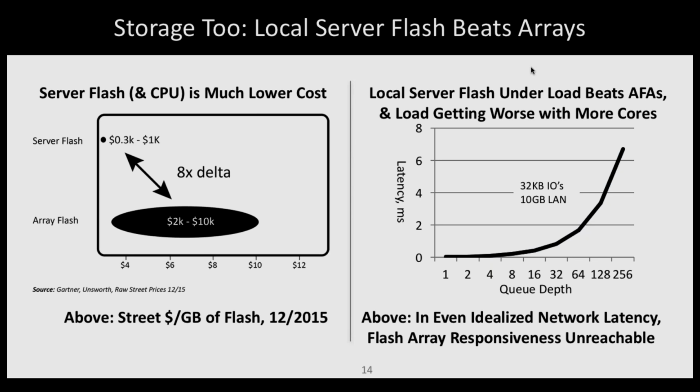Flash also performs better when located on the server because of its proximity to the application, to the VMs. What the graphic on this slide shows is that the more cores and more virtual machines on a host, the more simultaneous requests for I/O, what we call queue depth, and the more the SAN gets in the way of the application. Again, back to doctor productivity, those kinds of things get impacted when that happens. If you purchase an all-flash array with advertised sub-millisecond response time, as the number of cores increases, it's nearly impossible to maintain that level of latency. So here's the takeaway. Not only is it more expensive to get flash in an array, it's not going to perform for you.